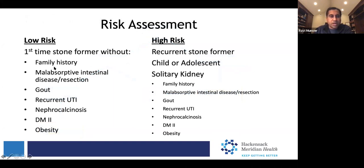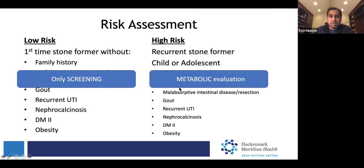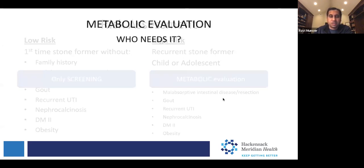So a low-risk patient is a first-time stone former without a family history, with no intestinal disease, gout, recurrent infections, nephrocalcinosis, diabetes, or obesity. Compare that to the high-risk patient who is a recurrent stone former, any child or adolescent, anyone with a solitary kidney, or a family history, malabsorptive intestinal disease, gout, recurrent UTIs, nephrocalcinosis, diabetes mellitus, or obesity. So for low-risk patients, only screening is advised, and for high-risk patients, a metabolic evaluation is required.